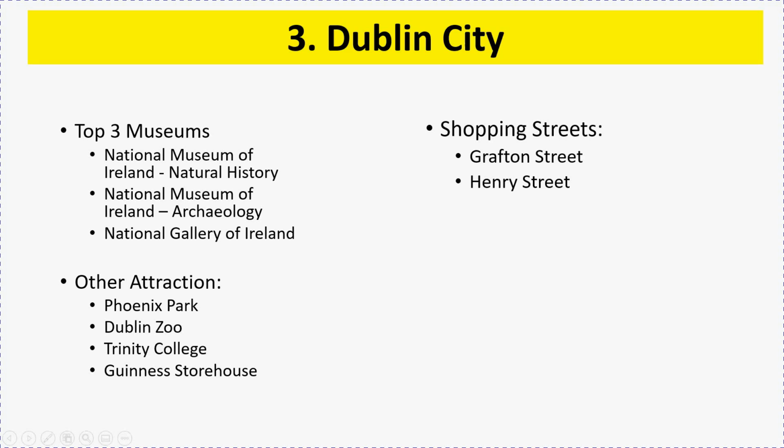And then for the people who are into arts and like sculptures and drawings, because I'm not an art person, so drawings may be a rude word, but if you are into that, then you need to go to the National Gallery of Ireland. And all three museums are together in the same place, in the city center.